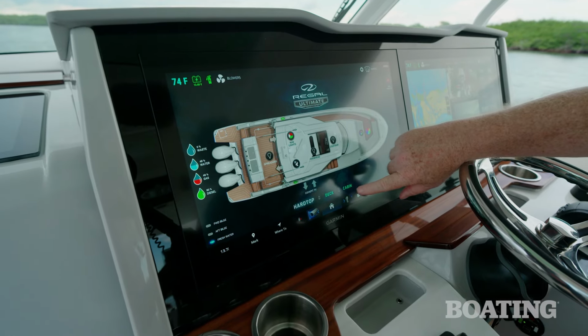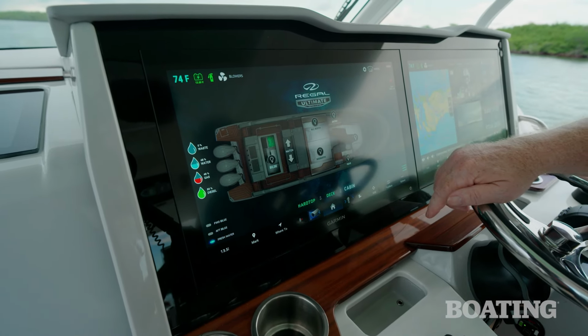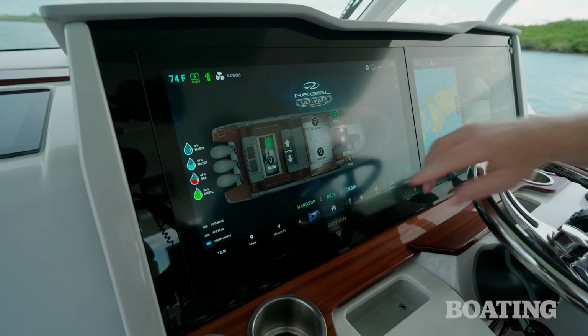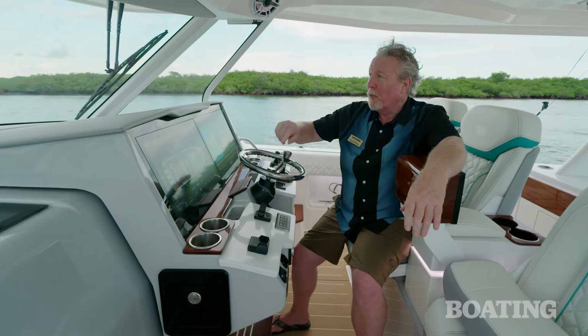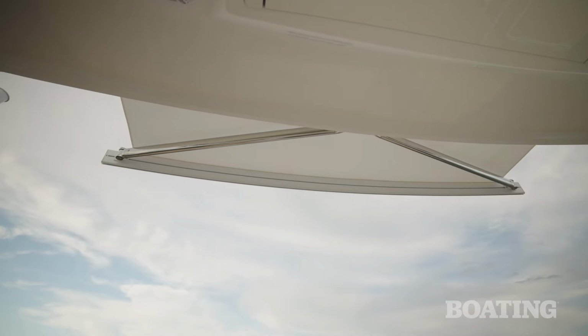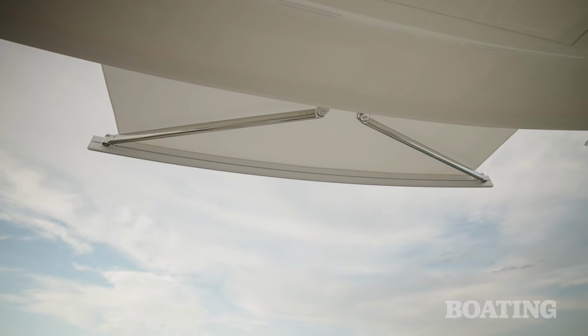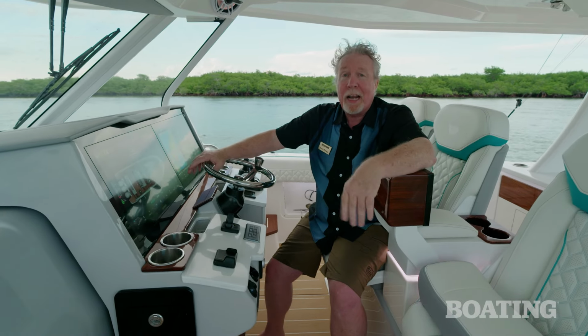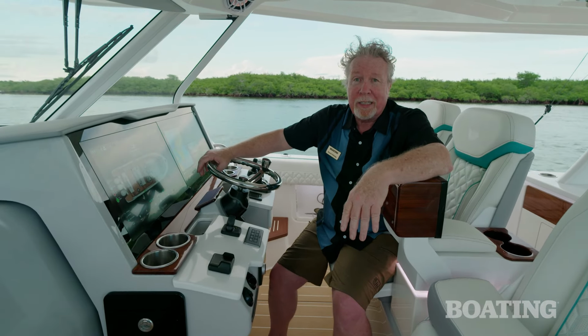Let's say I want to turn the cabin lights on. I hit cabin, touch the screen, the light goes off. Touch the screen again, the light goes on. Same holds for all the other levels of the boat. In fact, there's even visual alerts for things like if the terrace doors are down or if the sunshade is deployed, it'll let me know right on the screen. It's really an innovative feature. Regal worked very hard on it, and I can say that it really makes the boating experience easier and better.